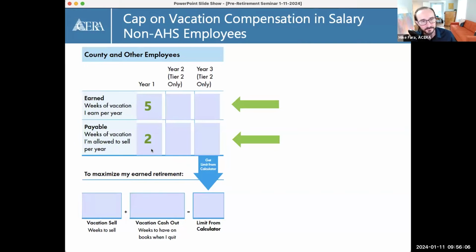So each year that they earn 5, their employer will let them sell 2 weeks of that 5 back to them for cash. Okay. Now, so you need to know those two numbers, how much you earn and how much you're allowed to sell if you were going to sell it. Now, you don't necessarily need to sell it, and I'll talk about that in a minute. You just need to know how much you're allowed to sell. You plug those two numbers here. Now, if you're in tier one, you only need to fill out the first two rows in the first column.